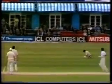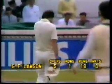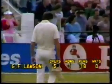This one kept Greg Ritchie interested all the way, and the despairing foot at the end just helping it over the rope. Lawson 5 overs for 18. McDermott's taken a hammering, 4 for 28. So much so that he's being removed from the attack, as indeed I am.